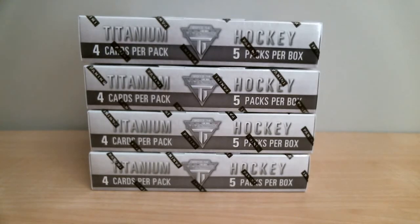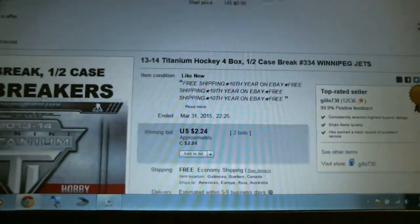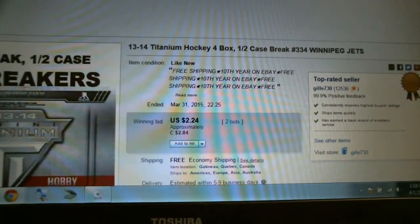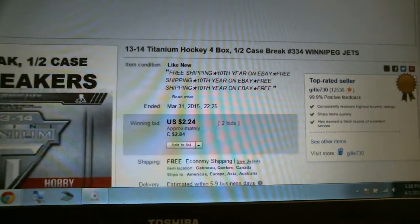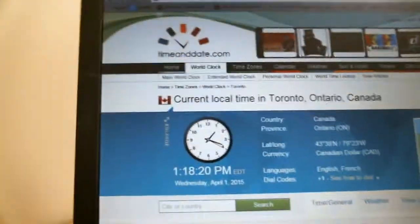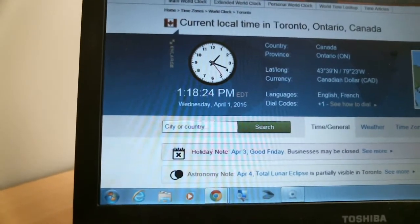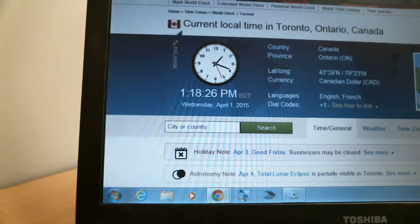Today's break is number 334. We're opening four boxes of Titanium Hockey 13-14. Last winning bid was for the Winnipeg Jets, and it ended March 31st at 10:25 p.m. According to DiamondDate.com, it is now 1:18 p.m., Wednesday, April 1st. That's Eastern Time, local time in Toronto, Ontario.